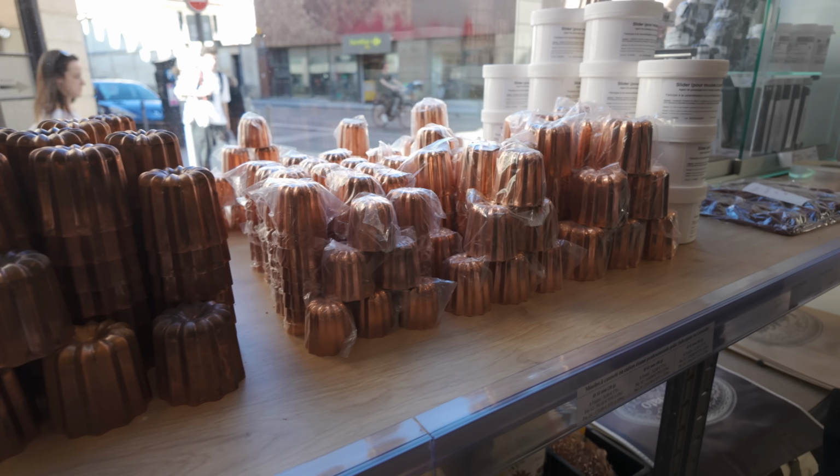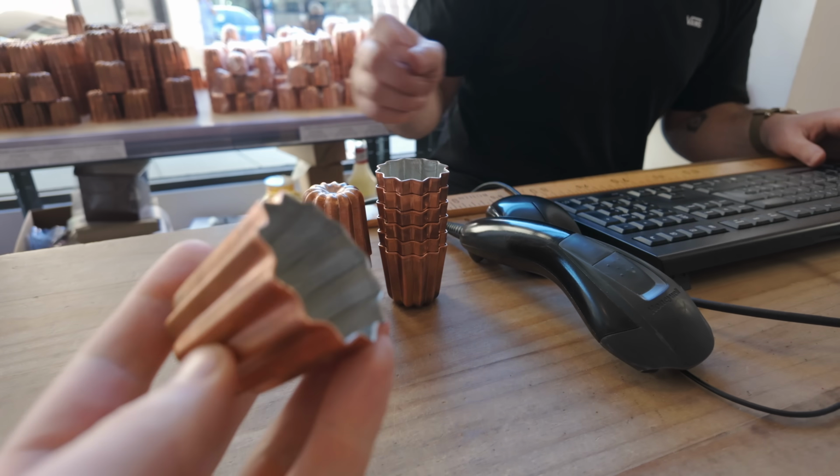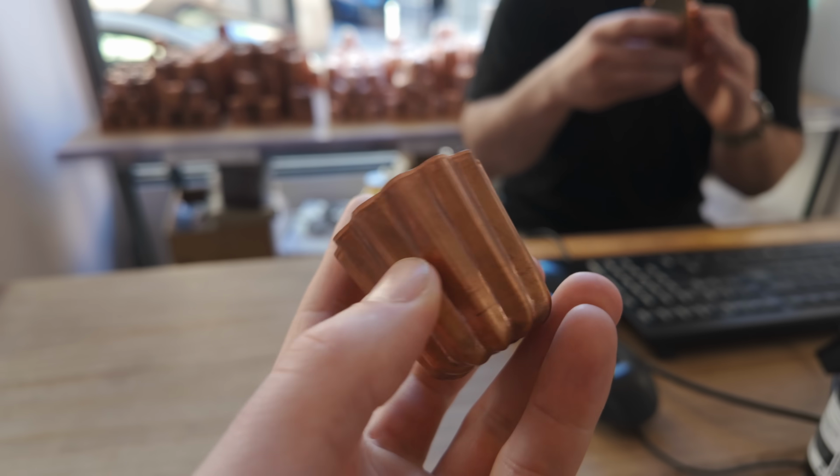In the shop, this guy gave me a load of valuable insights and actually steered me away from buying the larger, more traditional cannelé molds to the more medium-sized one, which he says he prefers and that make tastier cannelés. There's a whole load of other insights that he told me during my time in the shop, so in this video, we're gonna cover all that.